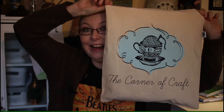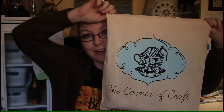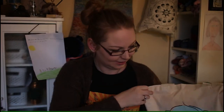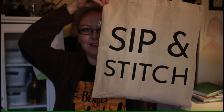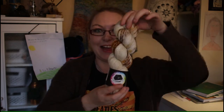Last, but not least, I have something really exciting. I have ordered yarn from Corner of Craft, and I've been wanting to for so long, and finally I did it, and I'm so excited. It was really fast shipping, and of course I had to have the bag. This is the front, and this is the back, zip and stitch. And in my bag I have something really amazing. Look.